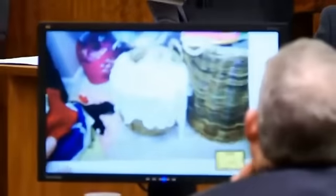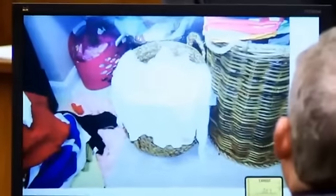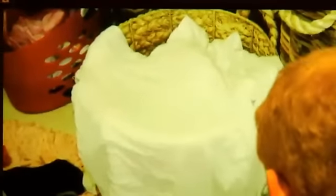And I'm placing what's now marked 07. Do you recognize that as the item that you saw in the laundry room? Yes, I do. And just describe, if you would, that shirt. It was a white-colored shirt, similar to a hooded sweatshirt. However, it was a lighter material, shirt material, rather than heavy sweatshirt material.